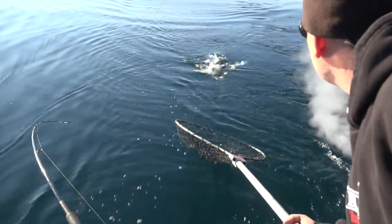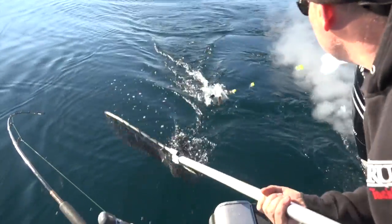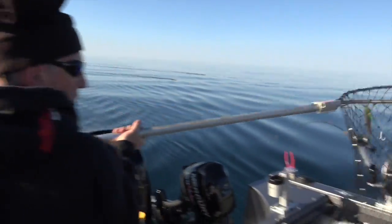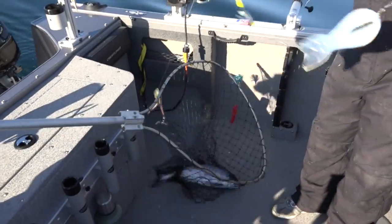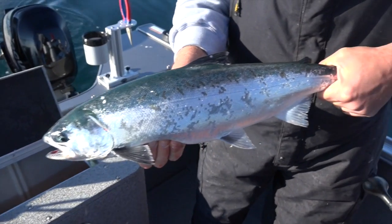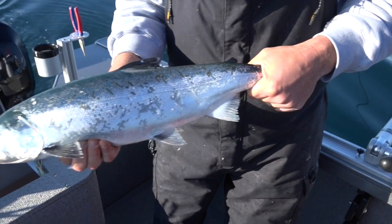We got Captain Tony helping us today, another good charter captain, so we've got competency on the net. Thank you, Tone. Coho. Another little coho. Mark, go ahead and talk to the people.